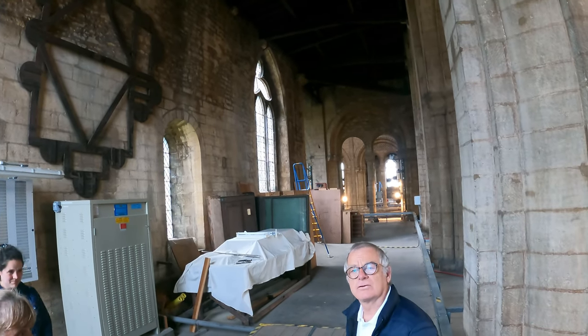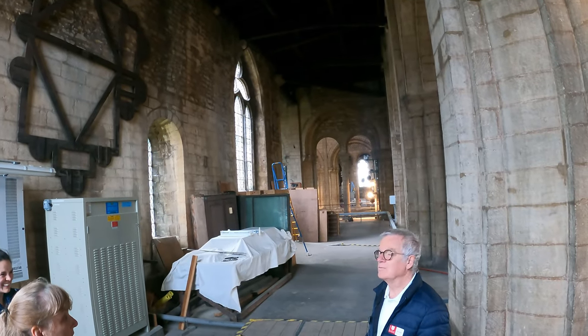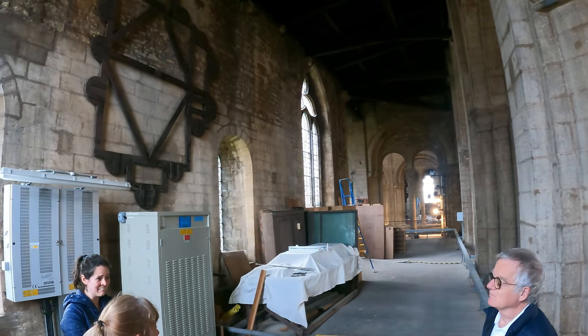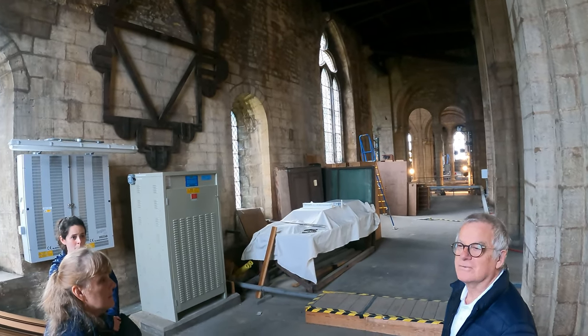There's only about 80 to 100 monks in this building. Yeah. So it wasn't very busy at all. They just prayed a lot from about 2 in the morning, seven times a day. Seven times a day they used to pray, yes, the monks. Are there any monks left? No, there's no monks. They left ages ago.